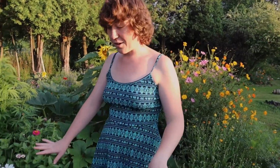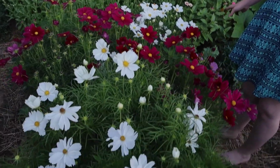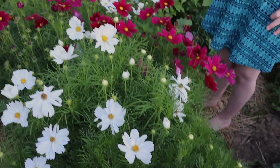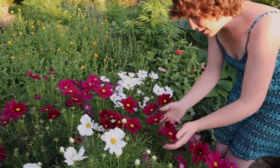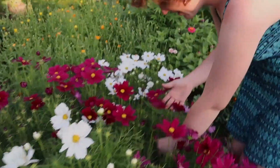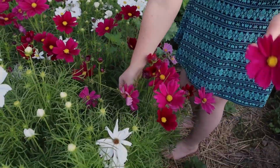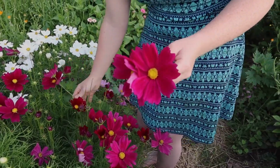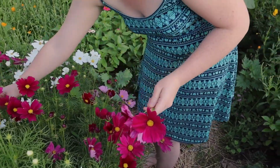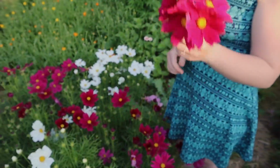Okay, so this is all of our beautiful cosmos. This is like 10 plants. Remember at the beginning of the season I planted a triangle of plants, like 3, 2, 1, I think. Look at them now. Look how pretty they are. I can make a full bouquet every single day, and I do. Or I take the flowers to dehydrate them, but I pick flowers from this every single day. Look at that. I'm ready.